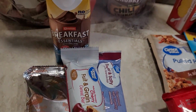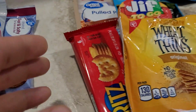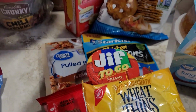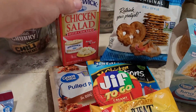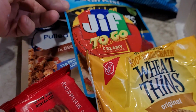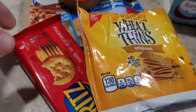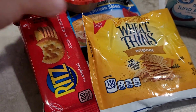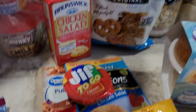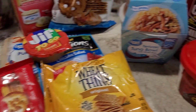And then the kind of foods that I would put in those kits are just little easy breakfast things like this. Lunches, you can either use these pre-made lunch kits or any of these packaged sandwich type of spreads. There's chicken salad, tuna salad, pulled pork, peanut butter, any of those packaged with some individual servings of crackers or even a bag of pretzel crisps like this will make a good lunch.